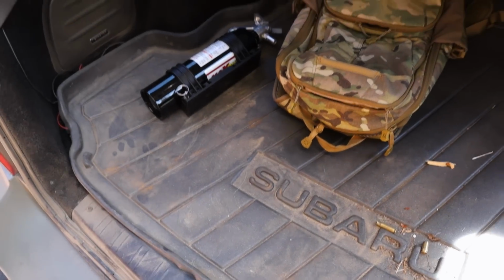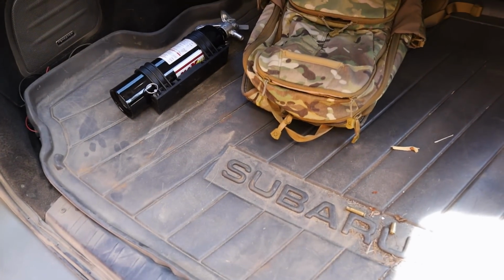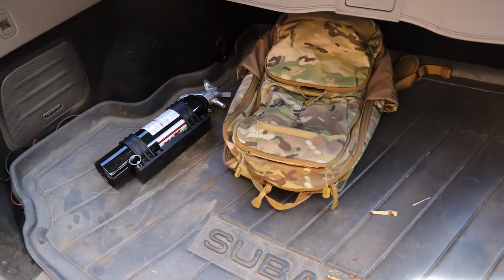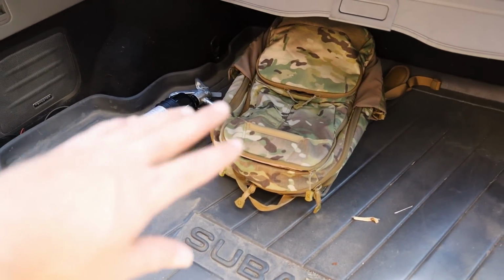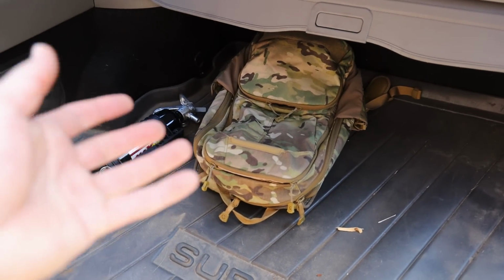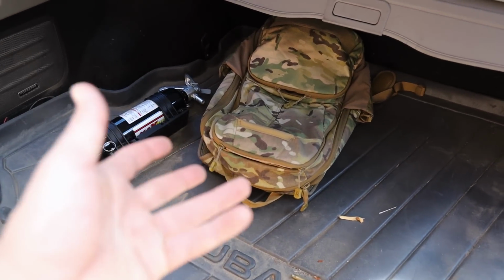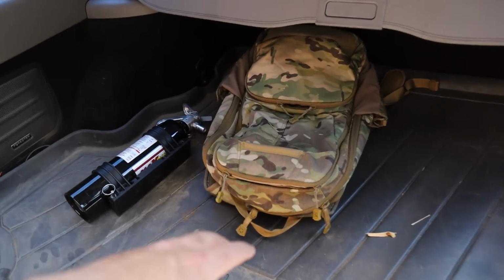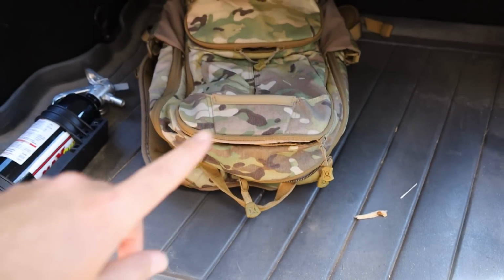But what I have back here is the factory kind of Subaru mat. This is like a hiking bag. I just keep it in here because we go on hikes a bit. And then it's also kind of a get home bag. So this is kind of a bag that I built to be hiking / get home. If you want me to go over that bag, let me know in the comments down below. I could kind of do a contents of that.